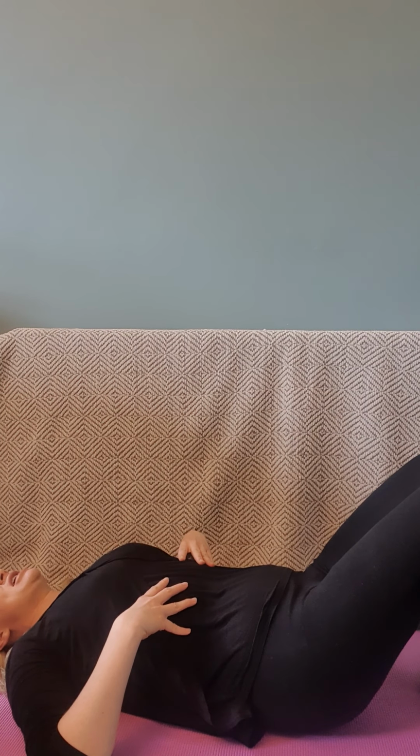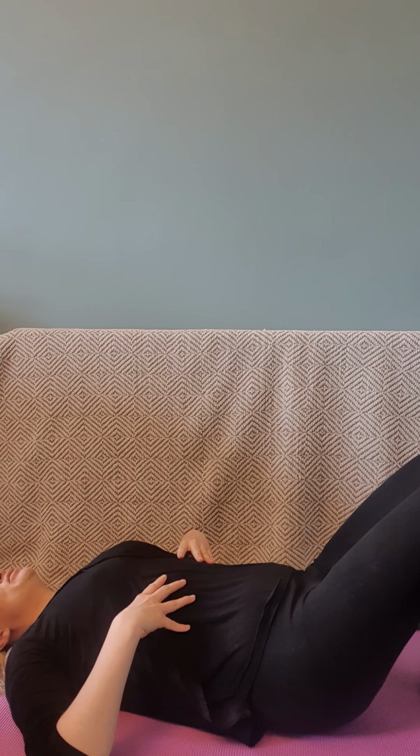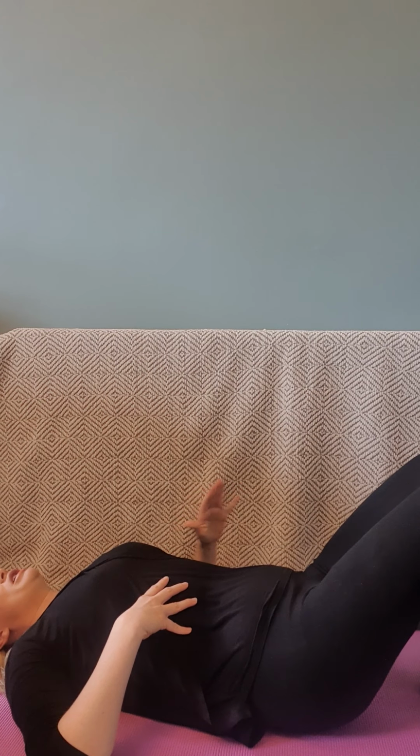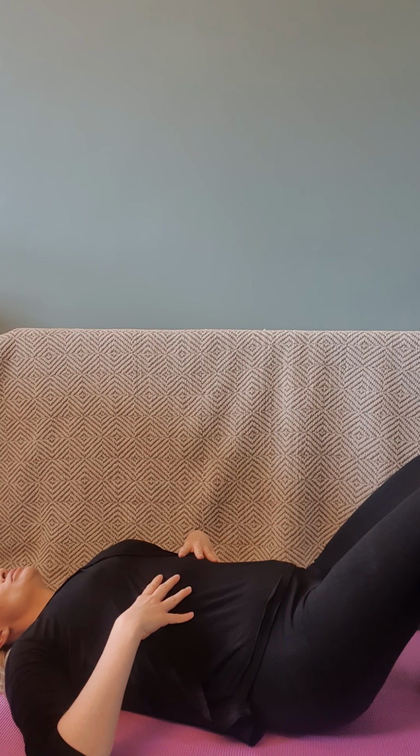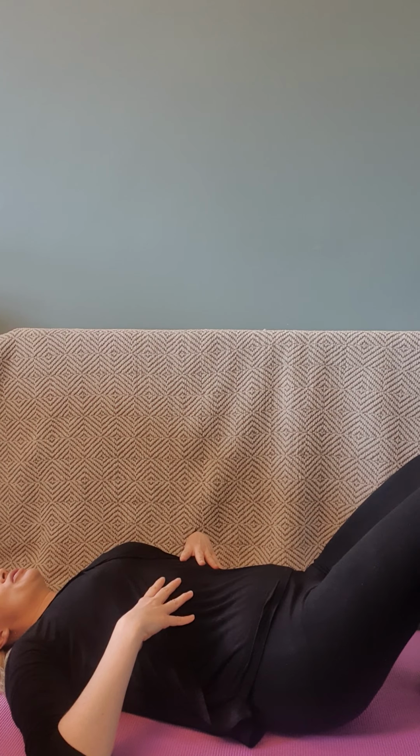We're aiming for 10 here. I often tell people count out loud because that'll make you keep breathing so you don't hold your breath. We really don't want you to hold your breath here. So breathing in through the nose. And count. 5, 4, 3, 2, 1. As you exhale, and then let everything go.